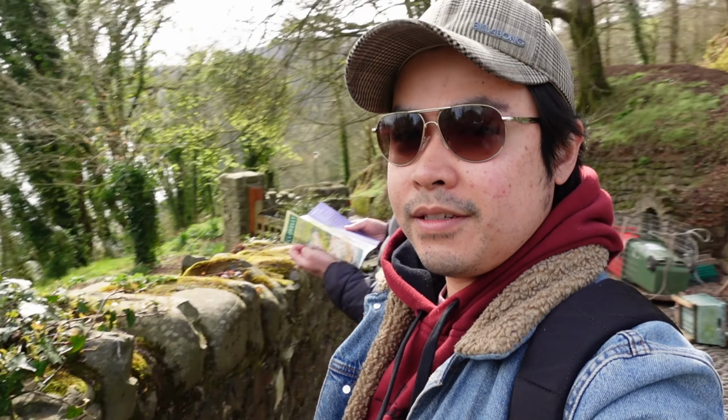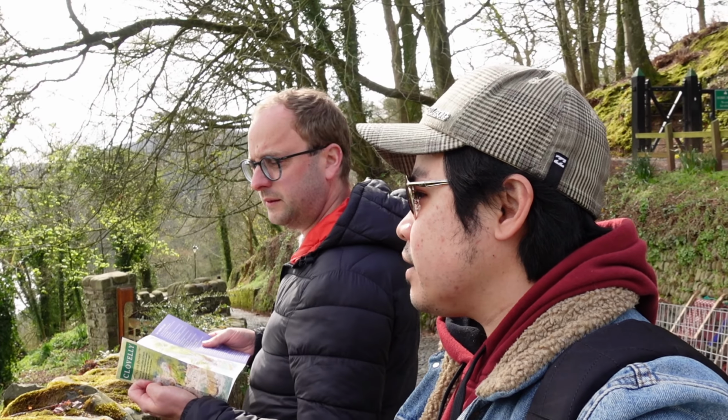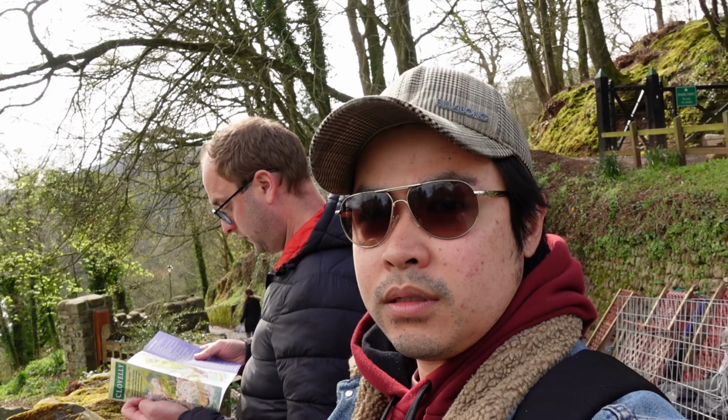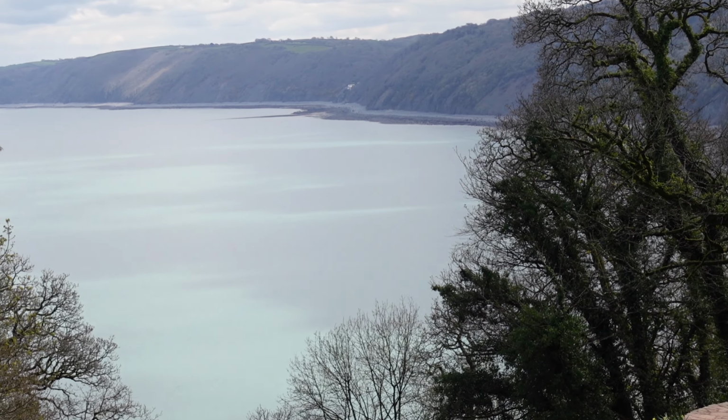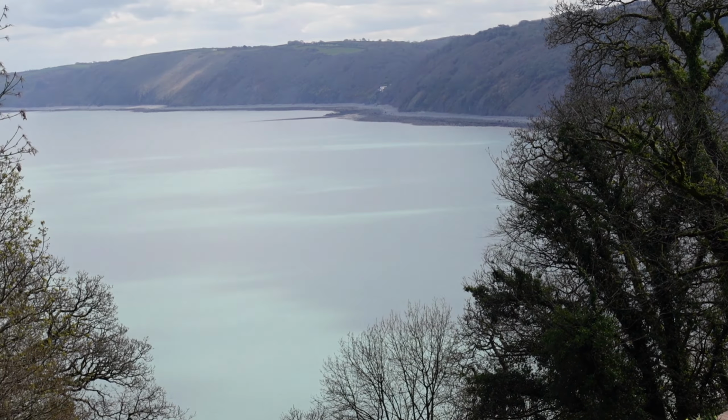Keep to the left, keep to the left. What is that? A war memorial. A war memorial thing. And spectacular views. Oh, let's go. It's nice and quiet. Very quiet.